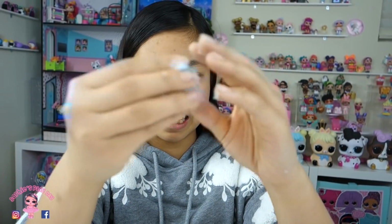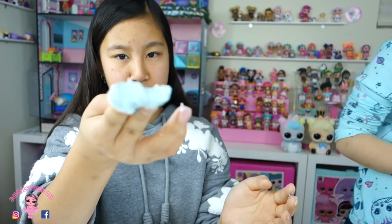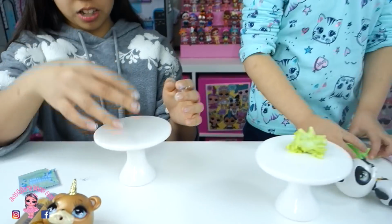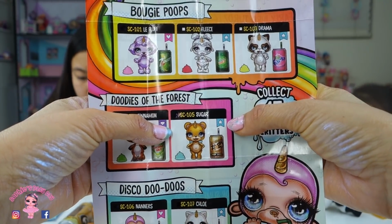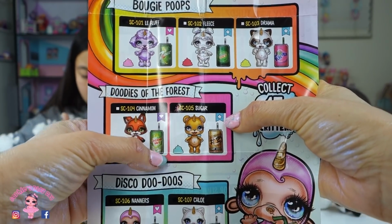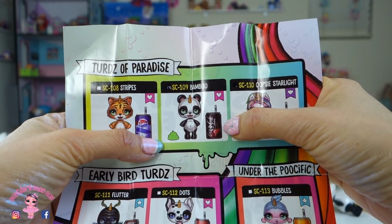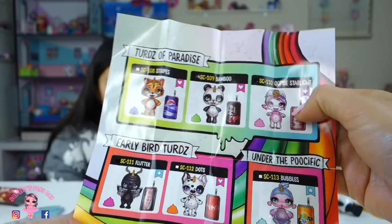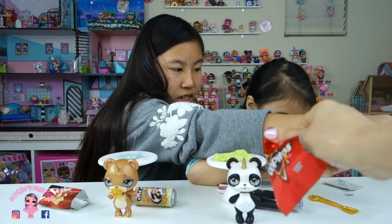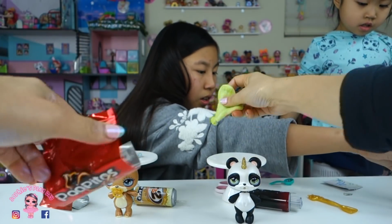Most of it fell in the sink because the bear was just so thick with slime in his mouth. Aw, you just got a little bit of glob. So here is what Alyssa unboxed today. She got Sugar Bear, and it's a rare with blue slime. Sophie has the Panda Bear Bamboo and green slime. And when you're done, let's put our slime in our bag so it doesn't dry out.